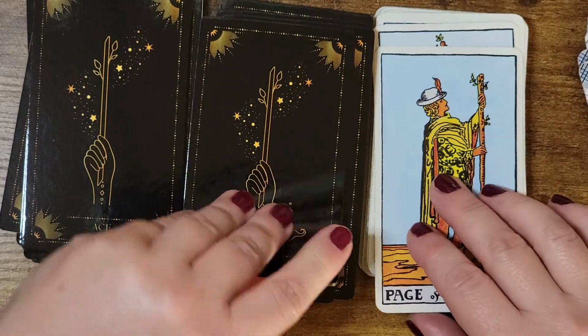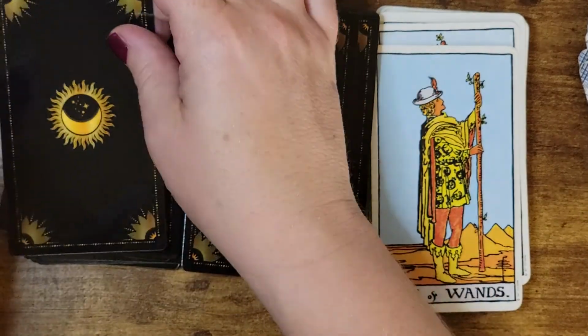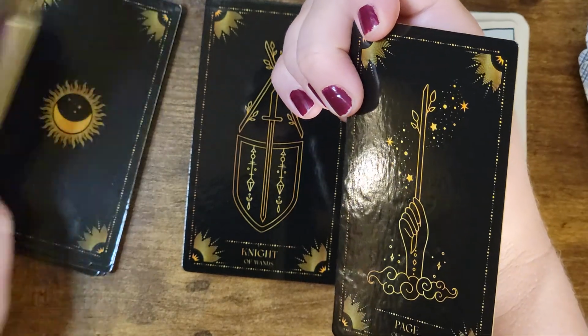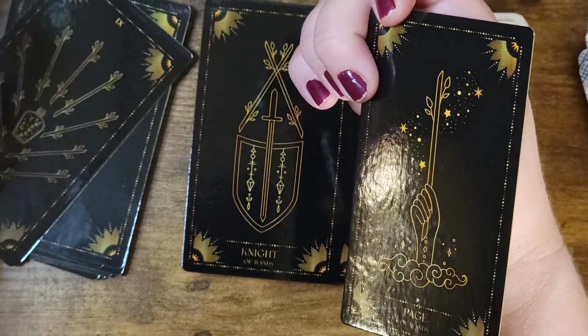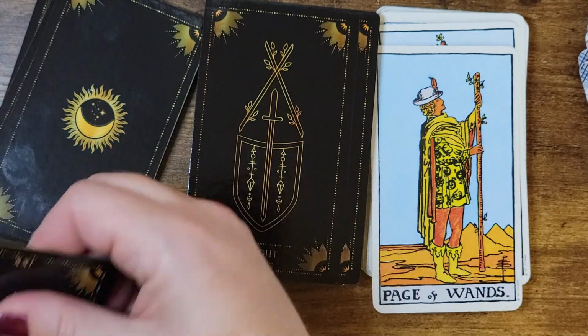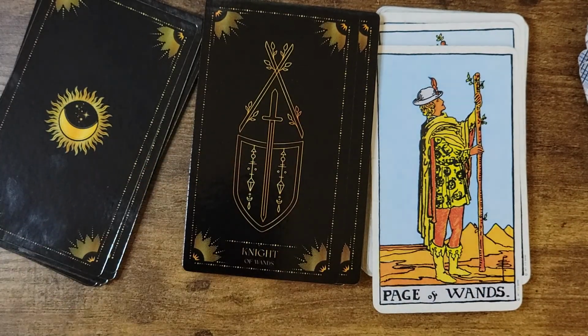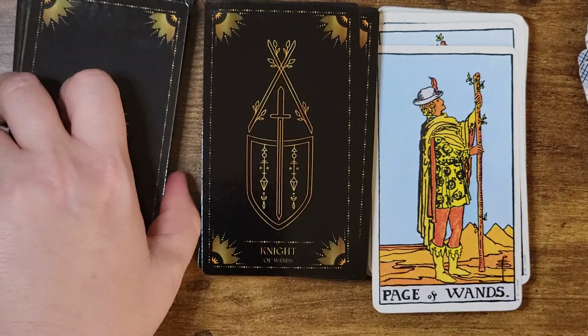I don't know if this deck will make it. I don't know if I'll end up keeping this one. I don't know if I really like this one. We'll give the whole thing a chance though.